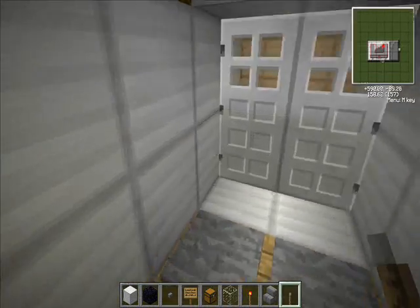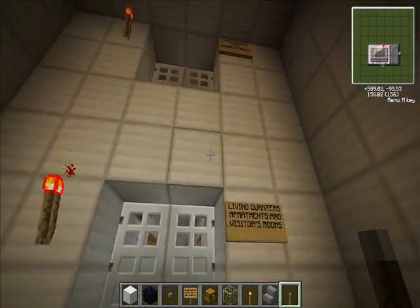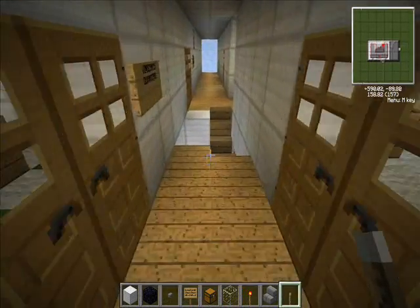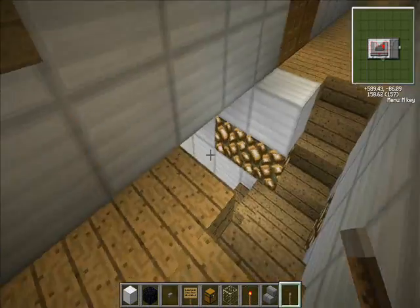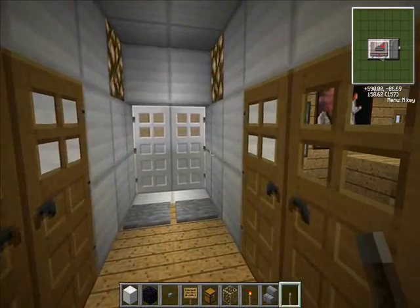This is basically, let's take a look at what it says. These are the living quarters, apartments and visitors' rooms. So basically the idea is that new arrivals can come straight up to the visitors area directly from the decontamination room.